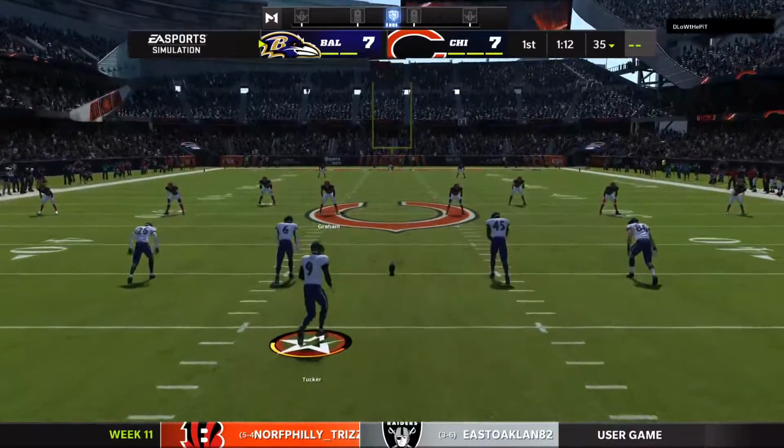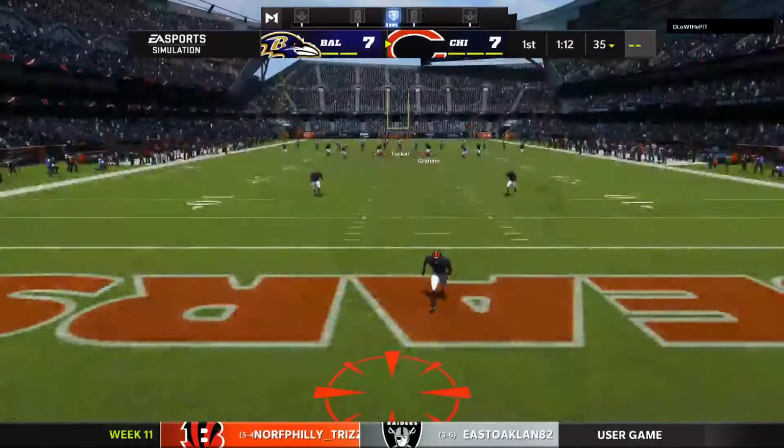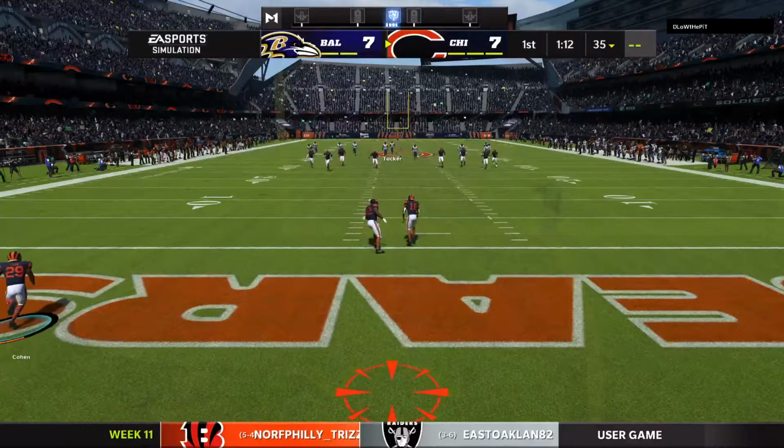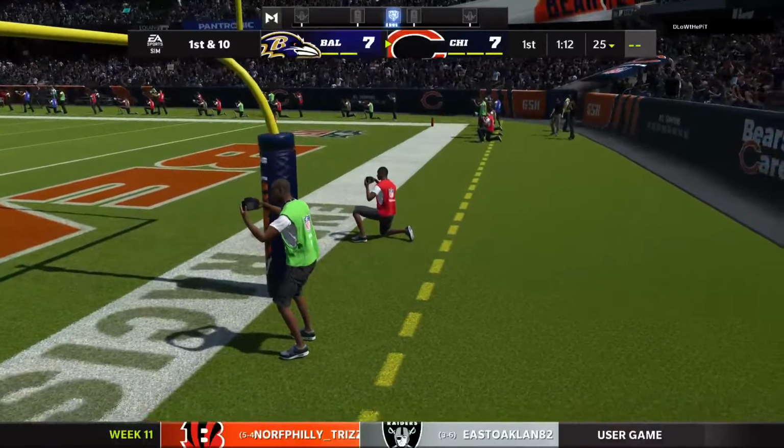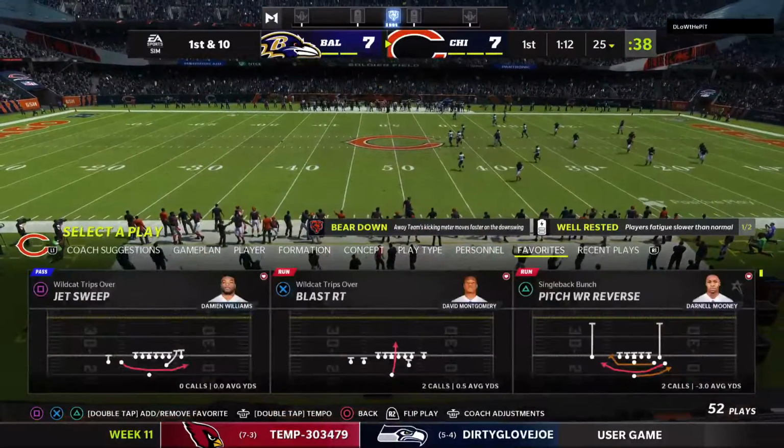Each team's had it. Each team has scored. 7-7 here as the kick's away. And that one will bounce out of the back of the end zone, so we will start here at the 25.